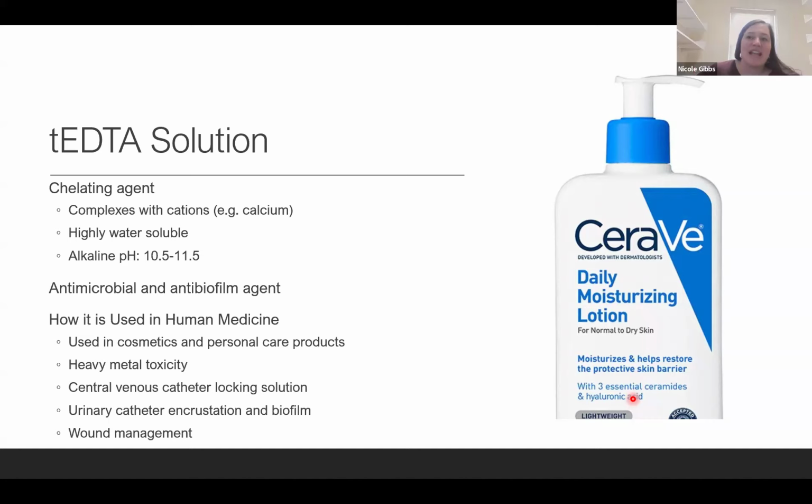The other way, kind of classically, is heavy metal toxicity, like lead toxicities in human medicine. And then more recently, there was one study during COVID times that actually used it as a locking solution in central venous catheters. And the one that this paper talks about is urinary catheter incrustation and biofilm, but also wound management. This has been shown to be an antimicrobial, and can help break down some of the biofilms that can happen in the wounds.